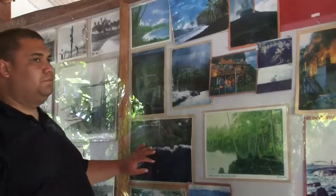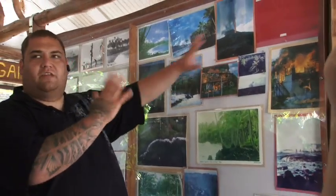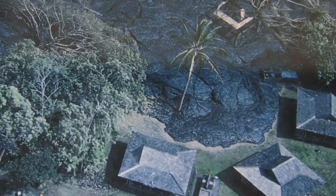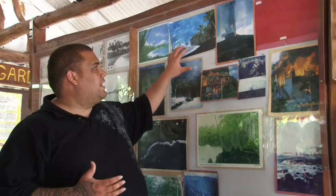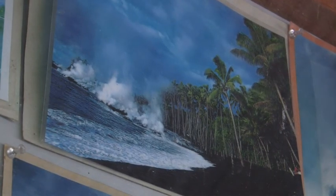When lava came through, this house, from here, that away, is demolished, gone, nothing. From here, that away, survived. Lava came down the mountain that side, came down this way, and it made an L that way. Like I said, not even water could stop lava right here. Lava took it totally over.